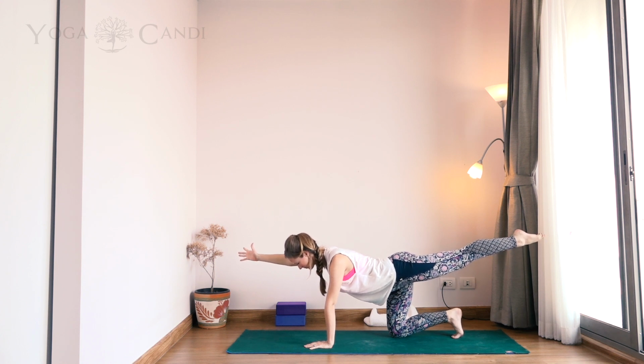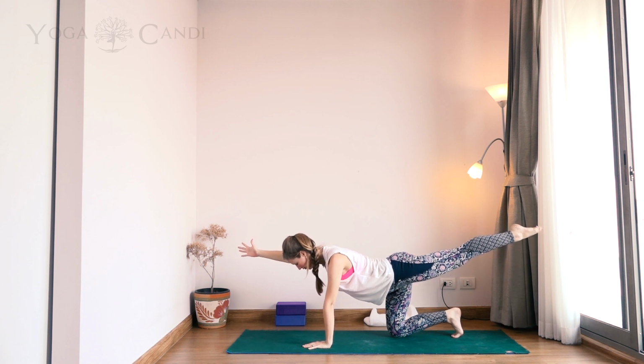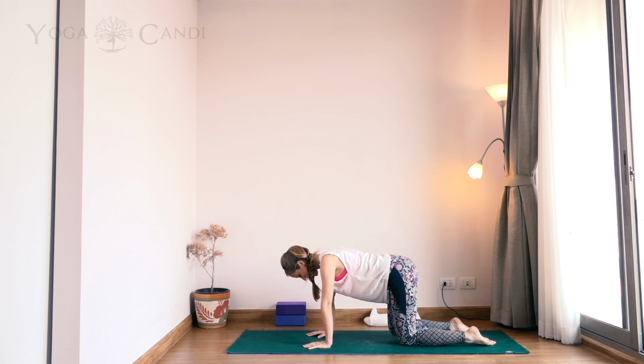Hold this. Take nice deep breaths, 3 deep breaths, sucking your baby towards your spine, concentrating on those core muscles. And release. Leg back down to the ground underneath the hip.